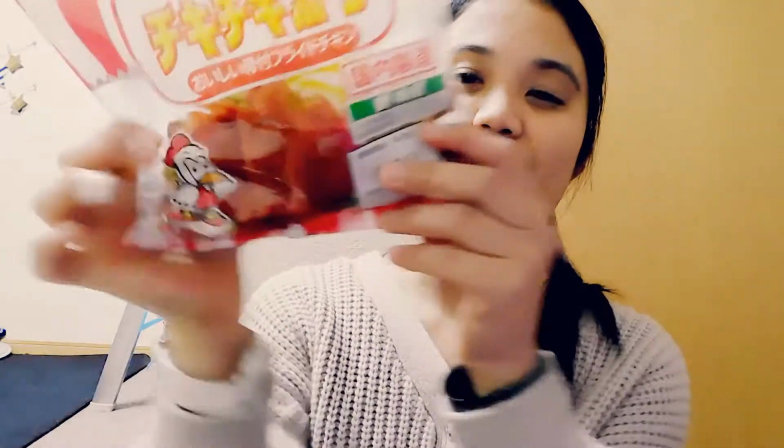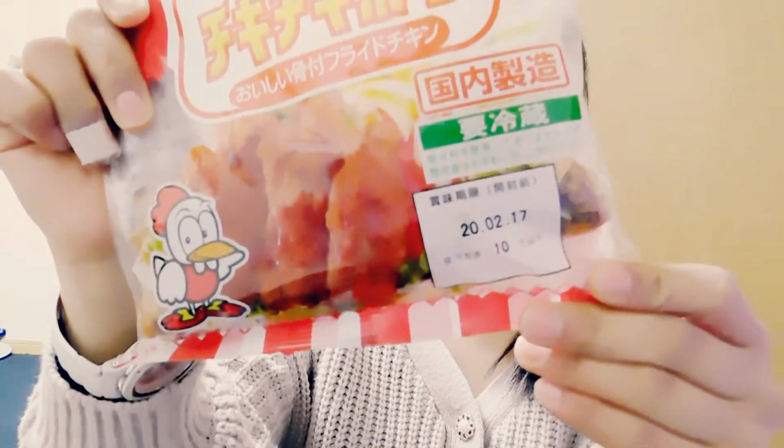Okay. Another favorite of mine is this. Chicky Chicky... Spicy chicken. Here it is. It's already flavored. You can actually just put this in the oven or fry it. But in my case, I really like it fried. It's spicy and I like this one because, you know, Japanese people don't really like spicy foods. But this one suits my taste. So, I really like this. So, let's find out how many pieces are inside.